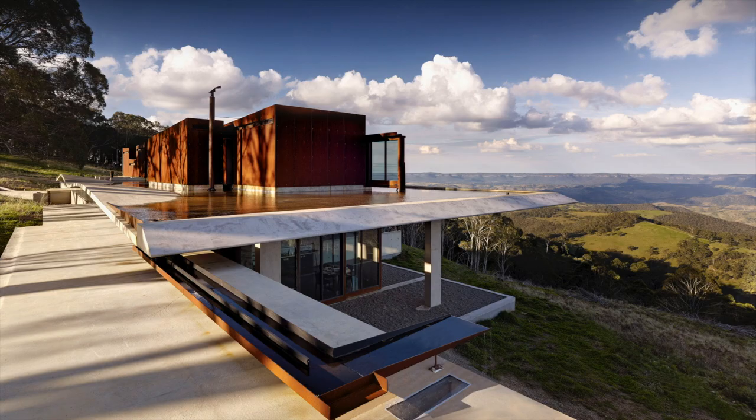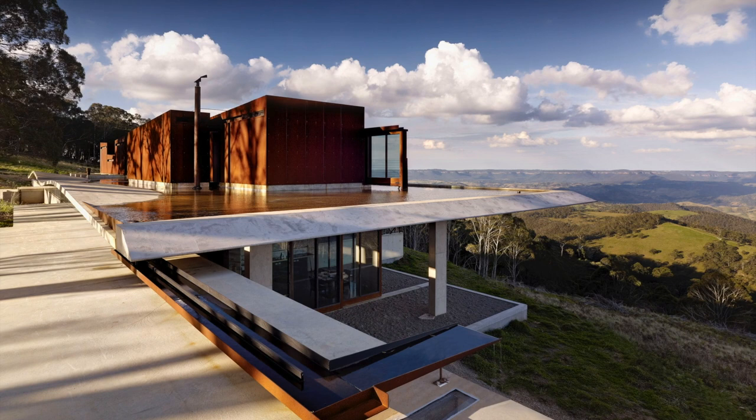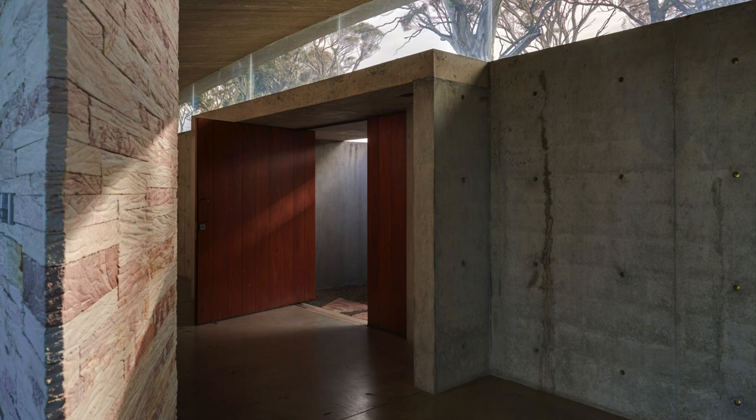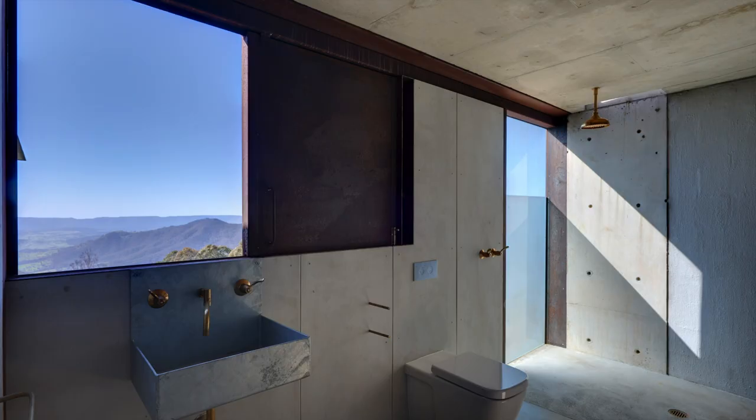The other outstanding and memorable characteristic of this site is Jenolan Caves, which are literally just down the road. So wet limestone caves, and that was never far out of our mind when we were conceiving the building. That is a streaky light grounding connected to the land, and openings or vistas to various views.